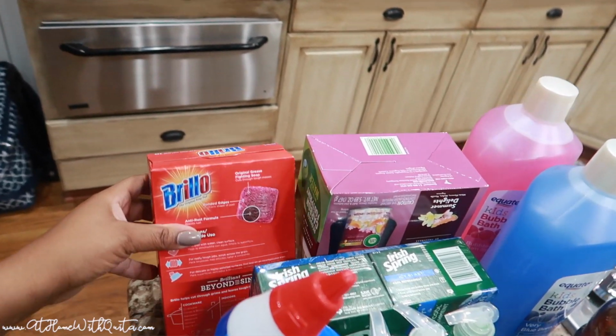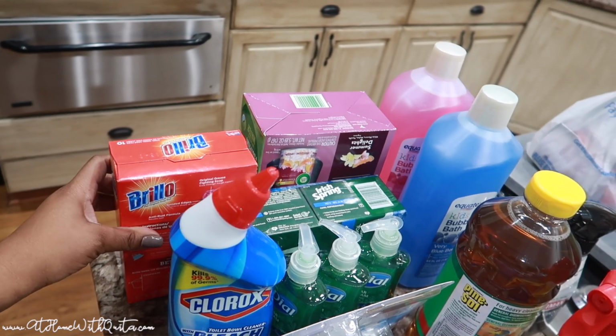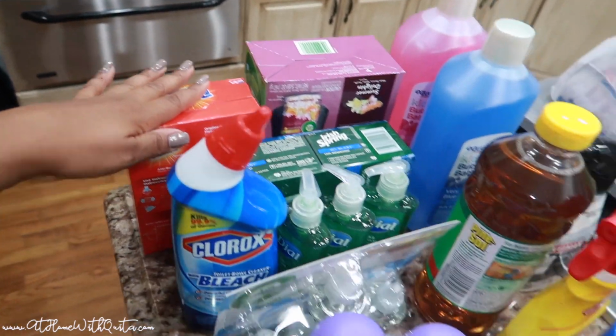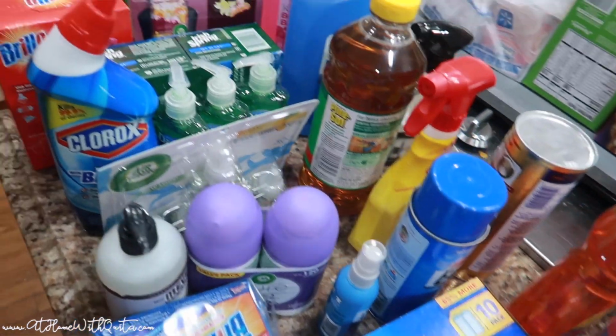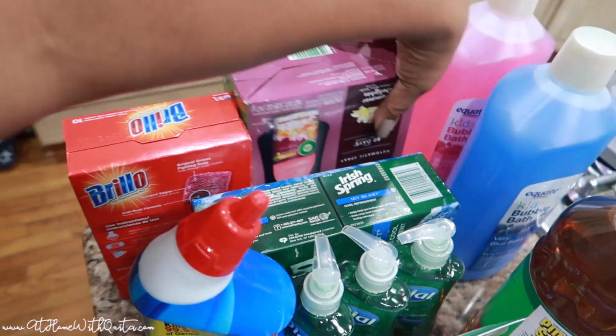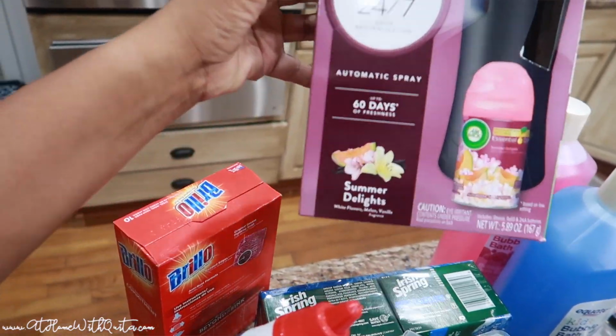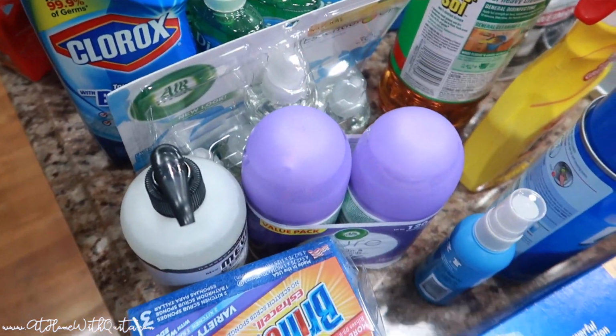First and foremost, Brillo. I am doing a big cleaning session today. I may or may not film it, so that's why I got all of this stuff as well, because we just needed to replace some things. And so Brillo pads I love for dishes. Of course, I wanted to try this Airwick thing out. It is the thing that sprays the little mist. It comes with one included, and then I also picked up 2 additional.